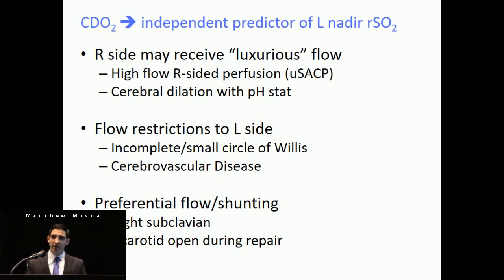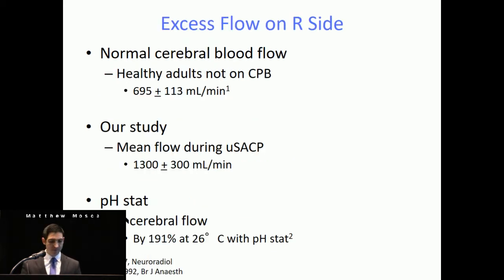So if we think about the prevalence of circle of Willis variation, a lot of people have incomplete or hypoplastic circle of Willis's, and then also there is a good deal of cerebrovascular disease. So perhaps we have this condition of luxurious flow on the right in combination with a restriction of flow to the left. We also have the potential for a preferential flow and shunting, so down the right subclavian, or water shedding out the left carotid. So let's tackle each of these individually.